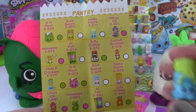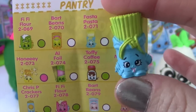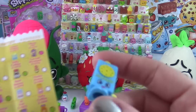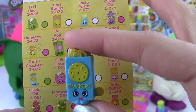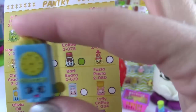And pantry is where you find Fosta Pasta. And Fosta Pasta is a common. Super duper cute. We also find our friend Crispy Crackers in pantry. And Crispy Crackers is a rare. So rare.